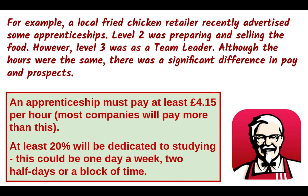Now, I'm going to give you an example of this. Having had a look at the apprenticeships that are on offer in my local area, there were a couple of apprenticeships offered by a fried chicken retailer. I'm sure you can guess which one. And they had a couple of apprenticeships, and one was at level 2, so the equivalent of GCSE. So a level 2 apprenticeship was basically preparing and selling the food, although they gave it a nice title like customer service advisor. When you read the advert, you knew that that was the particular job that they were wanting. Level 3 apprenticeship, so the equivalent of the A-level, was as a team leader. Now in terms of hours and benefits, so free food, etc., that was exactly the same. However, there was a significant difference in pay and ultimately the prospects of people completing the apprenticeship.